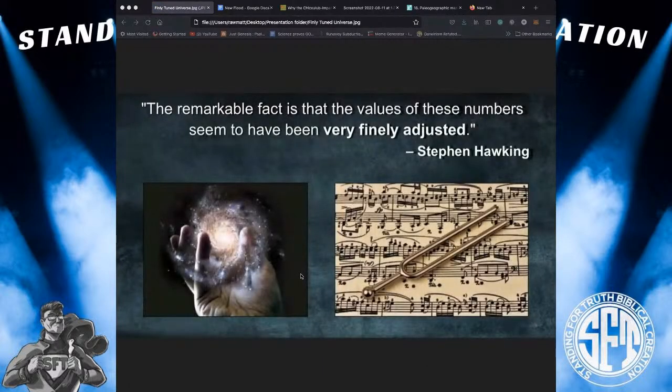And it really is a problem, because we find that even Stephen Hawking and other people say that it's remarkable how finely tuned and adjusted everything is. And here's Richard Dawkins and Hitchens admitting that, not just Stephen Hawking, but the two biggest critics of all of it, literally admitting the exact same thing.